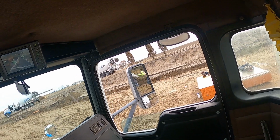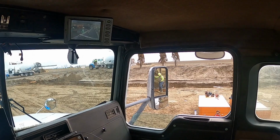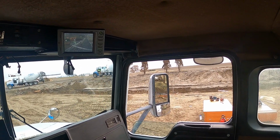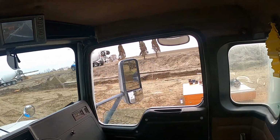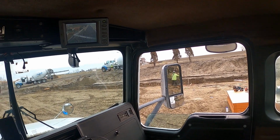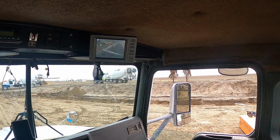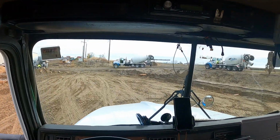Gonna shake out some of the excess in the chutes. He's probably gonna have me lock it and raise it up. Yep. Lock the chute so it doesn't wiggle. We can't move the chute. A lot of people don't realize that. The extensions on the back there, we can move them up and down, but not left and right. The only thing we can do is lock it and unlock it.